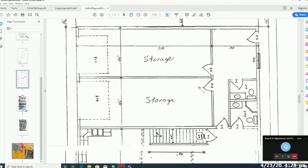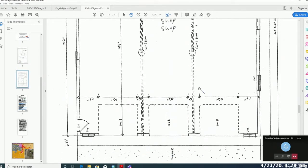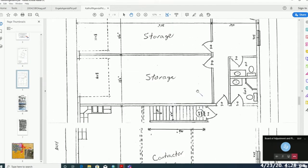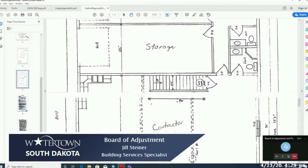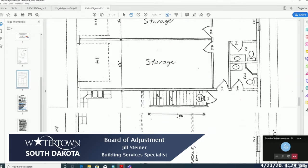Then the floor plan shows the one thing that popped out to me was the fact that the storage areas have access to bathrooms, which by ordinance, they're not supposed to have sewer water utilities for storage. That's a bit of a gray area here, I think, because the storage could be used for the contractor's shop, but if he were to rent it out or something, if they were to sublet it out.